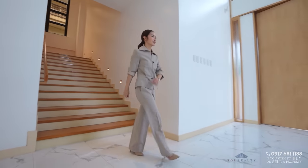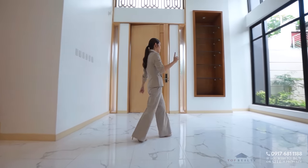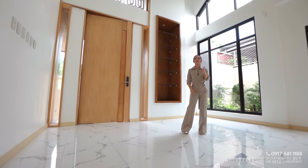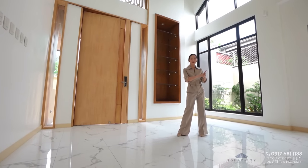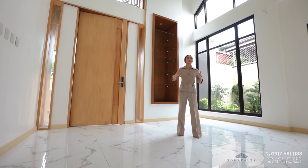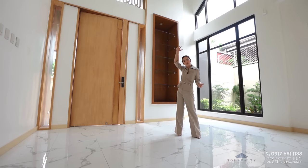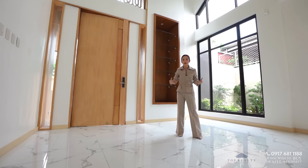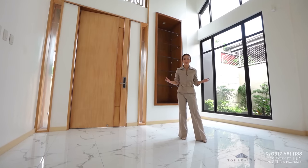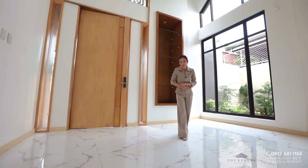Love this home. And I'd tell you guys why you should consider buying this. You're in a prime location. You have premium fixtures and furnishings that are included. And you also have these wide clearances, not only for the ceilings, but also for your staircase and hallways. And you have lots of bedrooms for your guests and loved ones. So what's not to love?